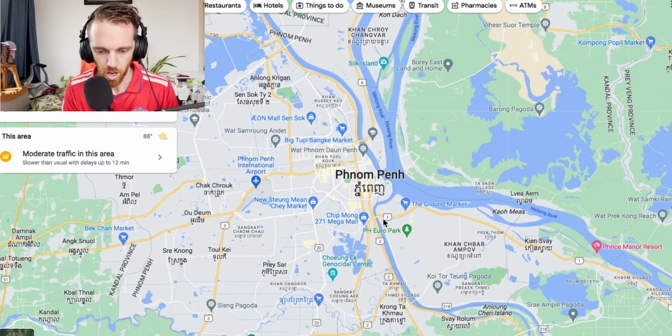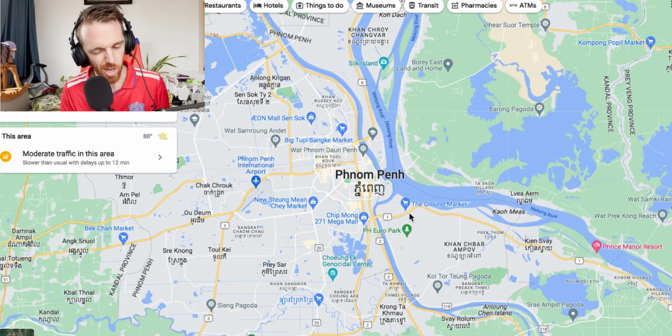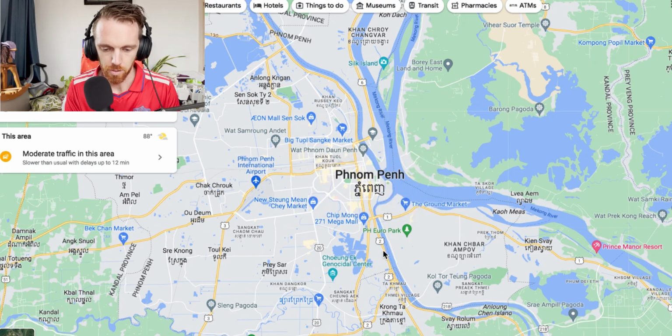These are some of the major highways. National Highway 1, National Highway 2, and 3 going down to Kampot, 4 going out here to Sihanoukville.